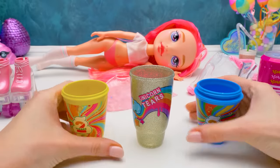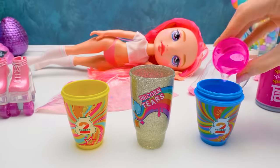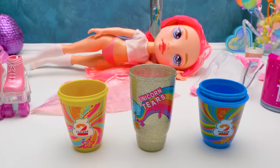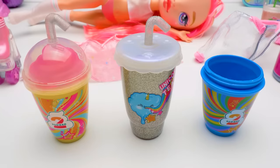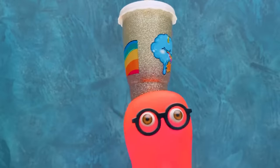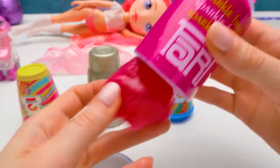Meanwhile, let's make 3 more slimes in the jars from the previous unboxing videos. And shake them really well. Shake. 15 minutes passed. Let's check our slimes.